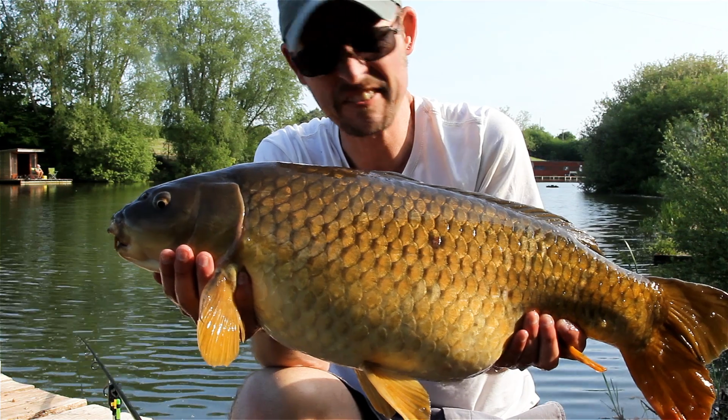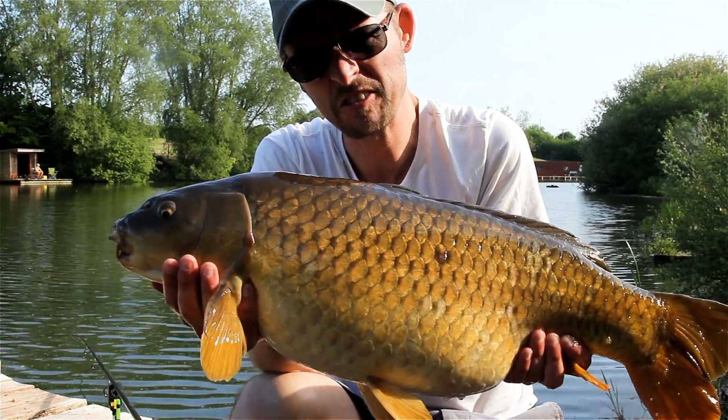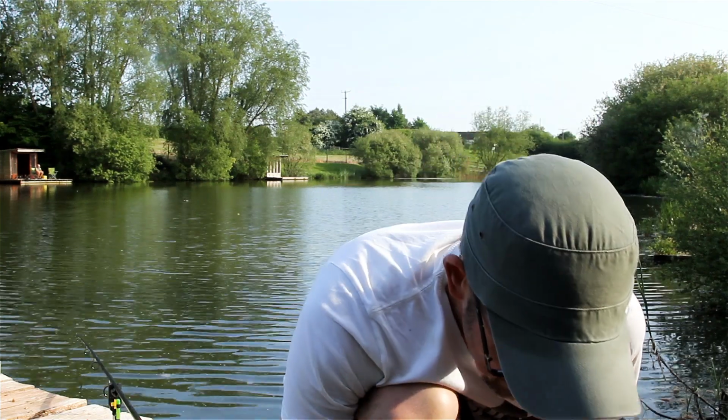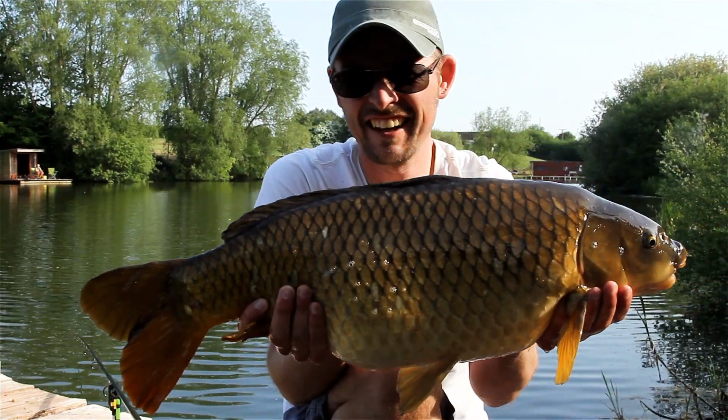Didn't actually really think there was a fish on the end. I was just tightening up to the bobbin, and it just kept on going slack and going slack and going slack. So finally I wound down into it, and lo and behold, a fish.